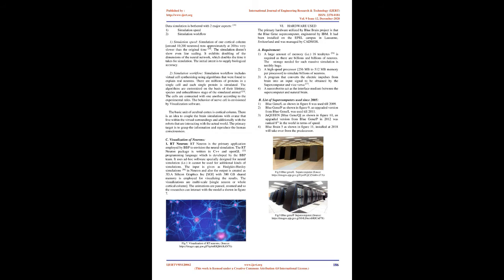The simulation doesn't show even linear scaling. Doubling the size of the neural network doubles the time it takes for simulation. The initial intent is to provide biological accuracy. 2. Simulation workflow. Simulation workflow includes virtual cell synthesis using algorithms that were found to describe real neurons. There are millions of proteins in a single cell and each single protein is simulated. The algorithms are customized on the basis of age, species and disease stage of the simulated animal.